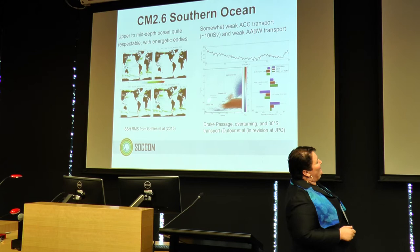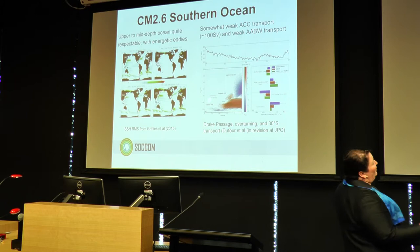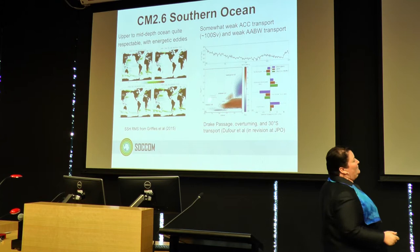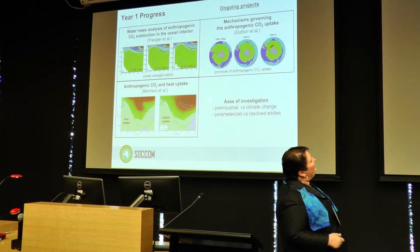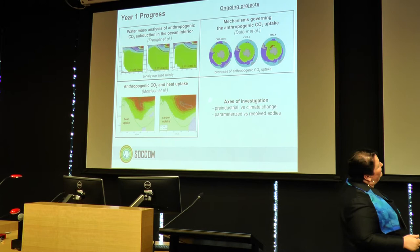So we see, this is a Griffies et al. paper, the sea surface height RMS from 2015. You know, upper to mid-depth ocean, quite respectable with energetic eddies in this high-res model. Somewhat weak ACC transport and weak Antarctic Bottom Water transport, always a problem. So Drake Passage overturning and 30 South transport, this is by Carolina Dufour, under revision at JPO. Water mass analysis of the anthropogenic CO2 subduction in the ocean interior, this is Ivan Frenger. Anthropogenic CO2 and heat uptake, Adele Morrison. And this is Carolina again with mechanisms governing the anthropogenic CO2 uptake. And these are all model results.